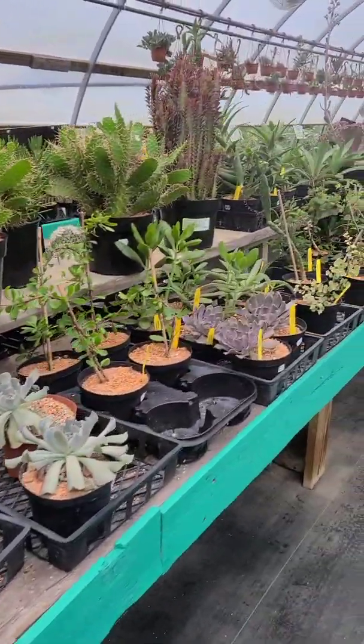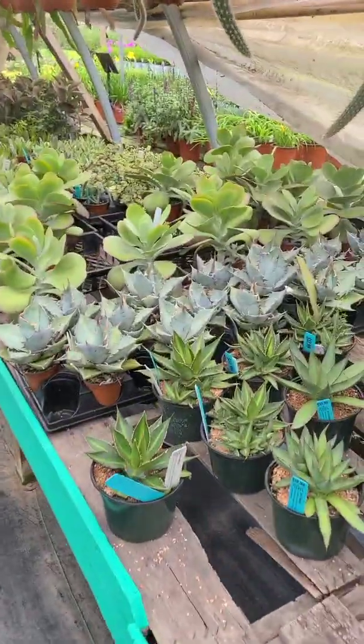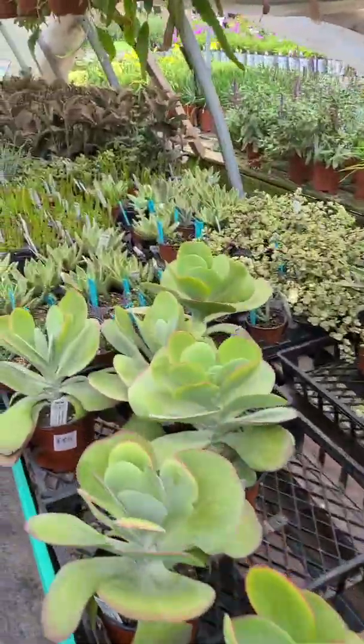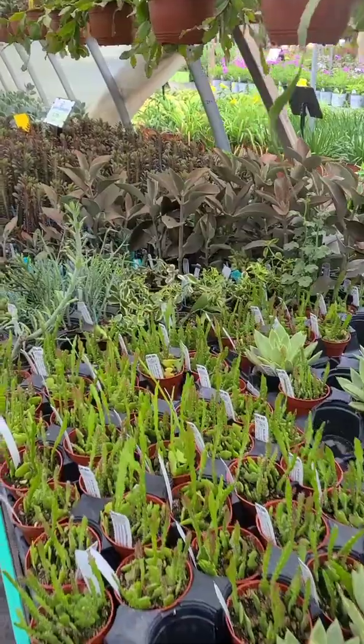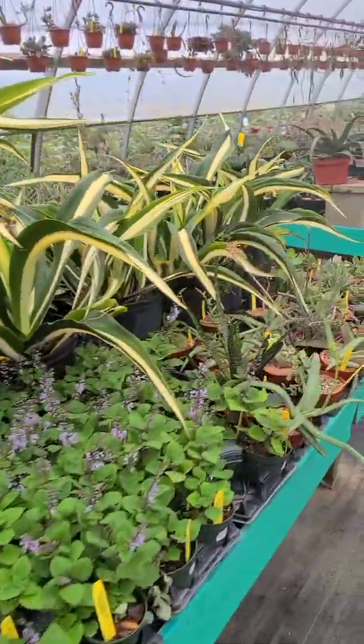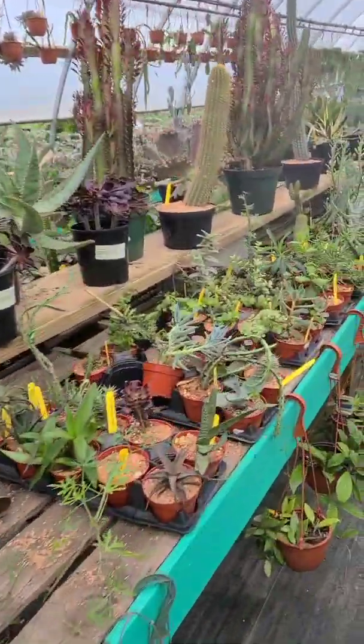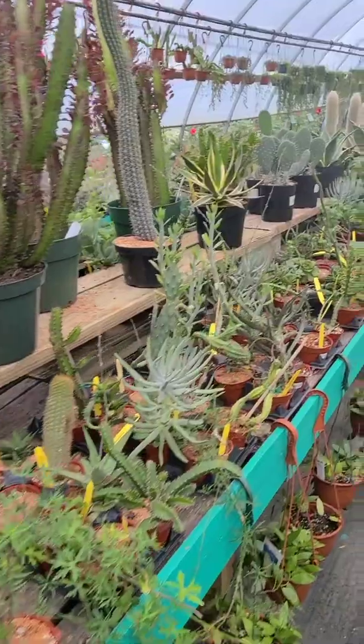A quick run through our succulent house. Inventory looks really good, a lot of nice stuff. Craig and I have been planting like crazy. Maybe I'll take you on a quick run through one of our growing houses so you can see what we're cooking for next year. But a lot of new succulent production going on right now.